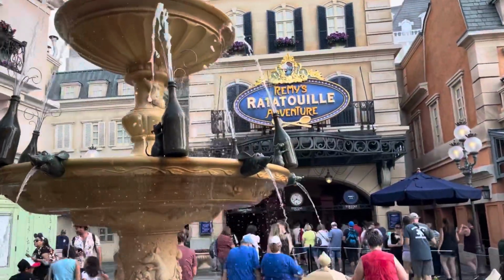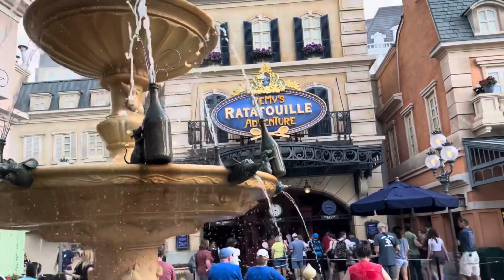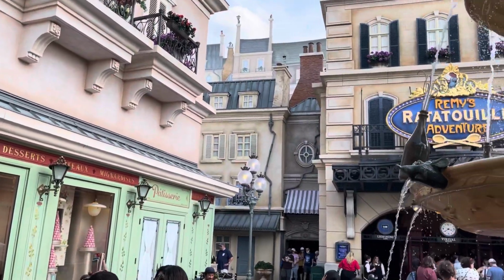Remy's Ratatouille Adventure. We won't get to ride it for another 20 minutes, and then we'll be able to get on. But this is really, really amazing. I like the details they did to make it look exactly like France in here. It's really cool. We're just gonna sit here and relax for a little bit because we still got 10 more minutes to go.